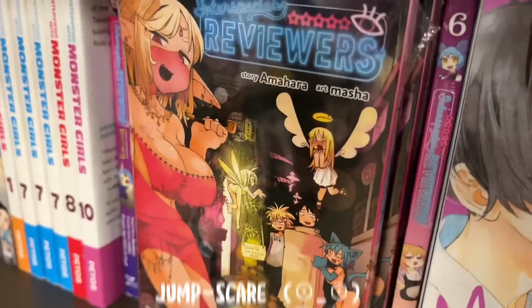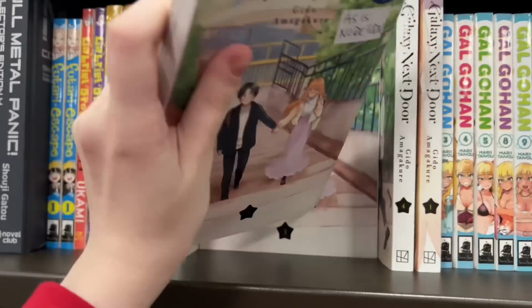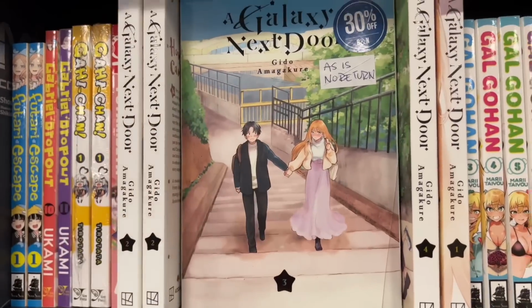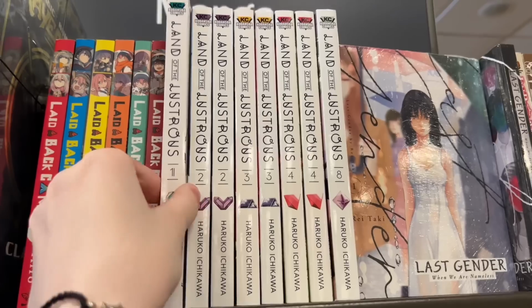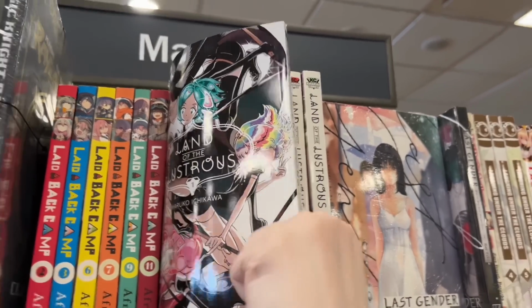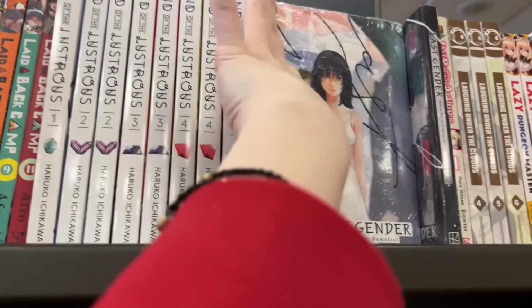I also spotted this suspicious series. I'm surprised. I have no idea why this series was 30% off. It looked to be in brand new condition. The art on this GL series looks so cute. Oh my goodness. This is Land of the Lustrous, another series I've been meaning to check out. I've been getting so many recommendations for this series.